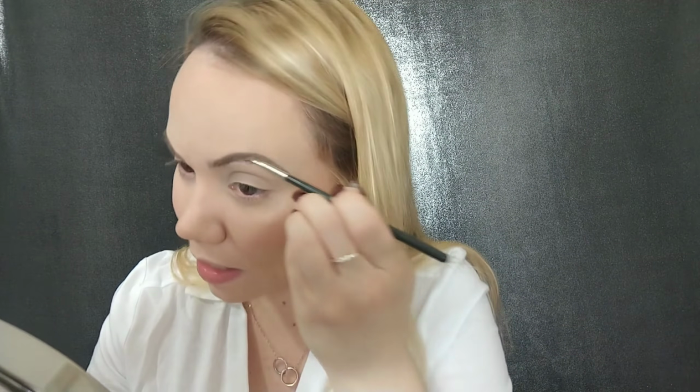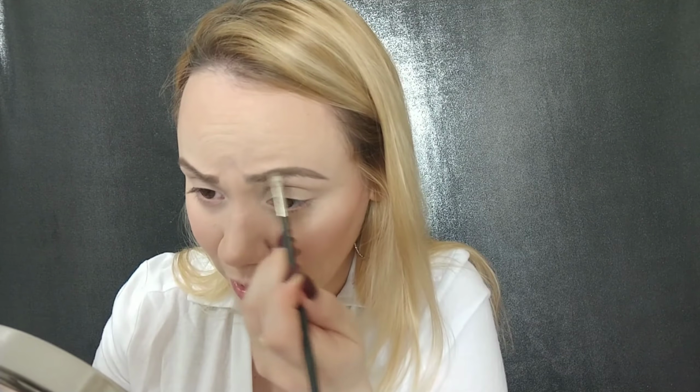And I have my brows microbladed, so that saves me a lot of time. I would say the brows is still what takes me the longest. You don't have to fill them in, that's amazing. So my brows never look the same. For some reason, I always like this one better.